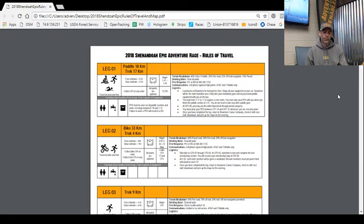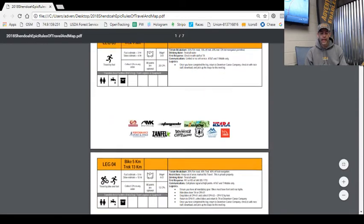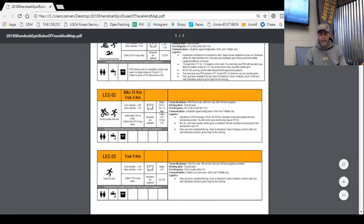In the rules of travel, take a look at them. It gives you a rough outline of the distances and method of travel for each of the legs you're going to be completing. So if you're a strong biker or strong runner, take a look at that and figure out what you want to do. Your strategy for the race should be trying to clear as many points on each leg before you move to the next one. As the race progresses, gauge how you're feeling, and then you can figure out if you want to start dropping points or not.